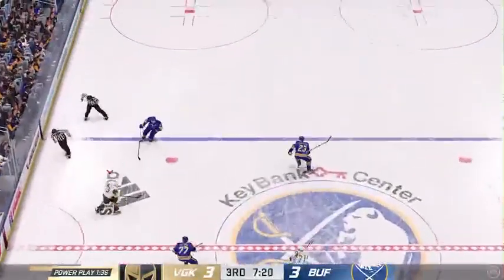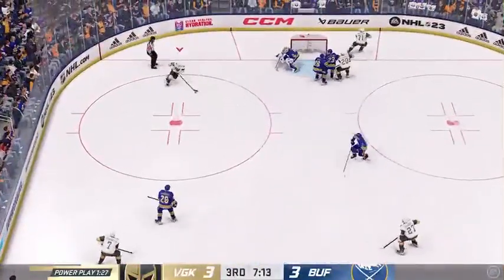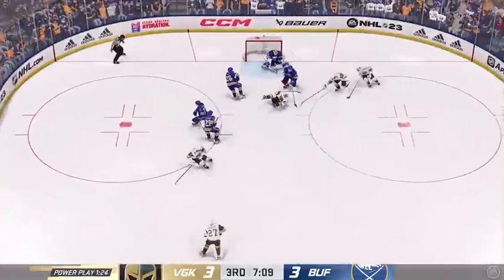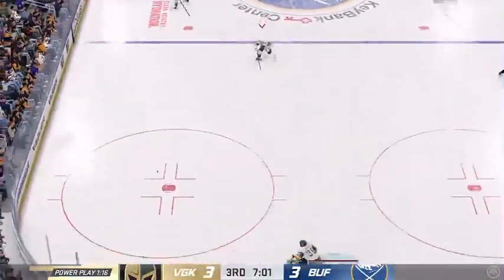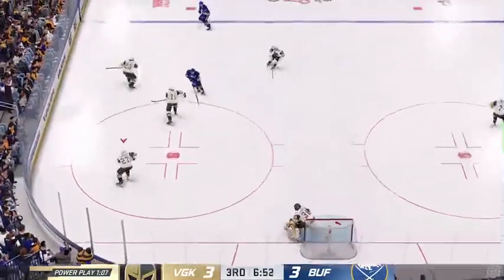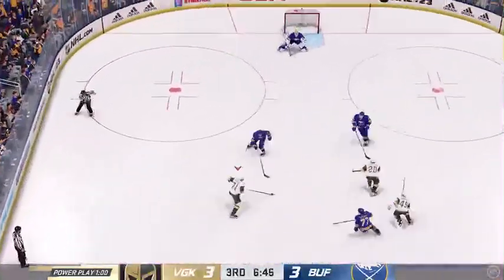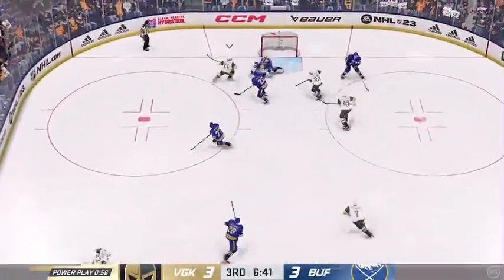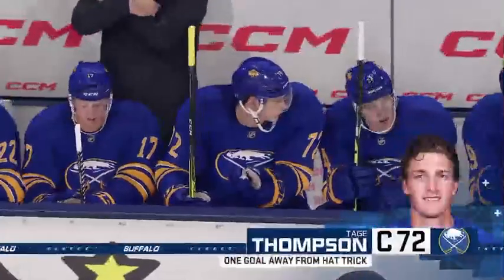Up along the wing. Vegas plays the puck from the corner. Quick feed to Stevenson. Grabs the puck here in their own end. The Golden Knights have it against the wall. Moves it to Carlson. Here's a shot. Oh, he stops him with a glove. Great reflexes there.